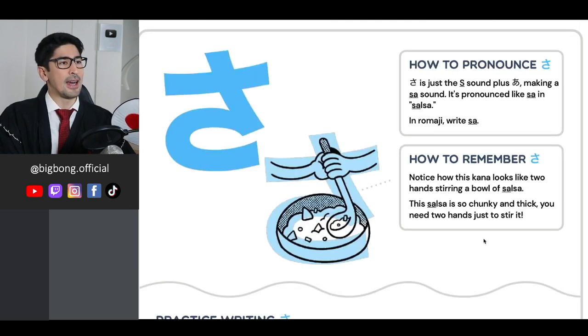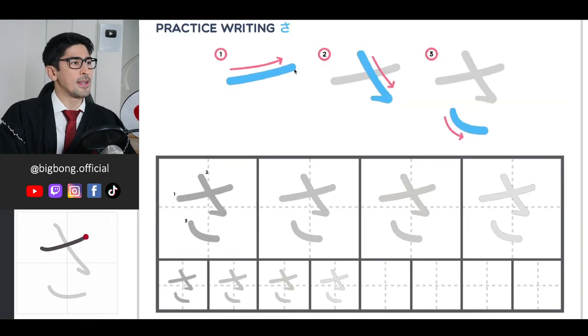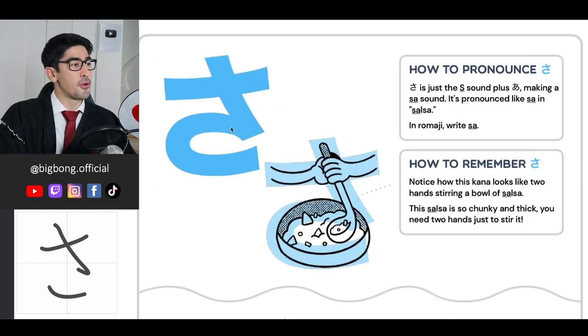Sa, how to pronounce sa? Sa is pronounced like sa in salsa. How to remember sa? Notice how this kind of looks like two hands stirring a bowl of salsa. This salsa is so chunky and thick, you need two hands to stir it. 1, 2, and 3. Left to right, top to bottom, with a little angle, and three. And again here, the second and the third strokes could be connected depending on the font, but please try to avoid that.